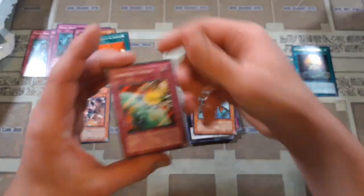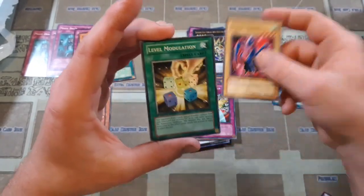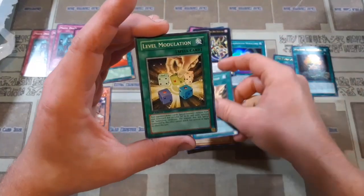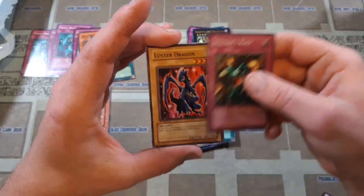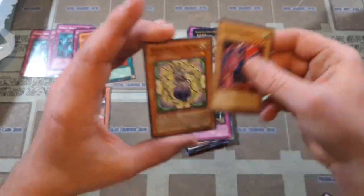A limited edition Offerings to the Doomed. Okay, that ain't too bad. A Draining Shield first edition. Well, whatever. A Luster Dragon Level Modulation, another first edition from EEN. Another one of those, a Dragon's Rage from Starter Deck Joey, a Starter Deck, or SD1 Luster Dragon.